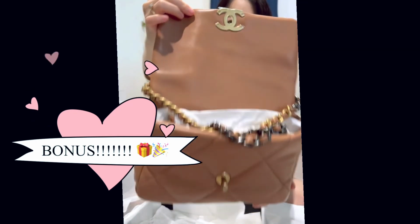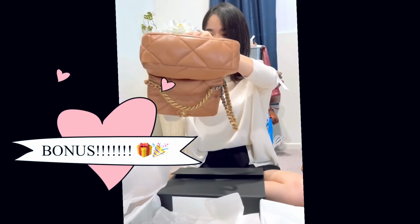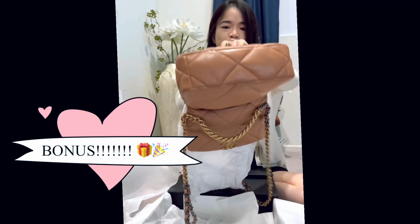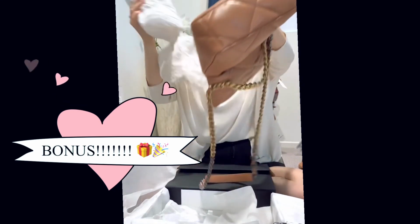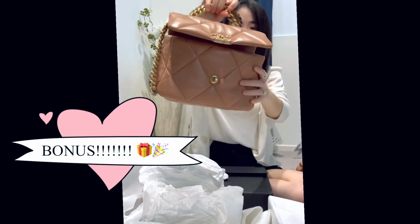But how cute is that? Sorry, I'm trying to remove the paper. There you go.